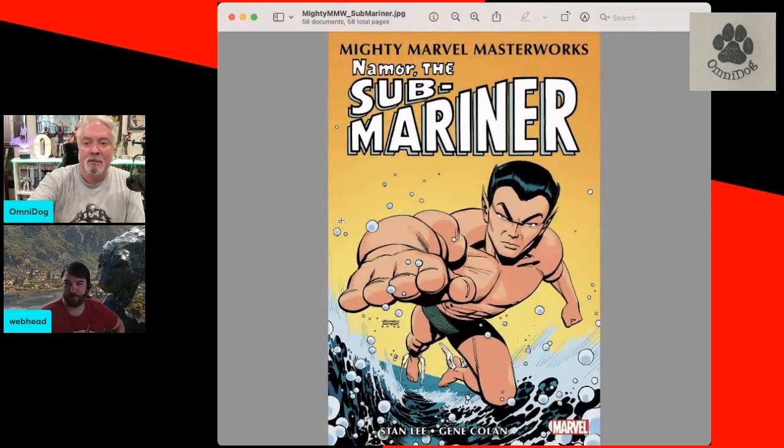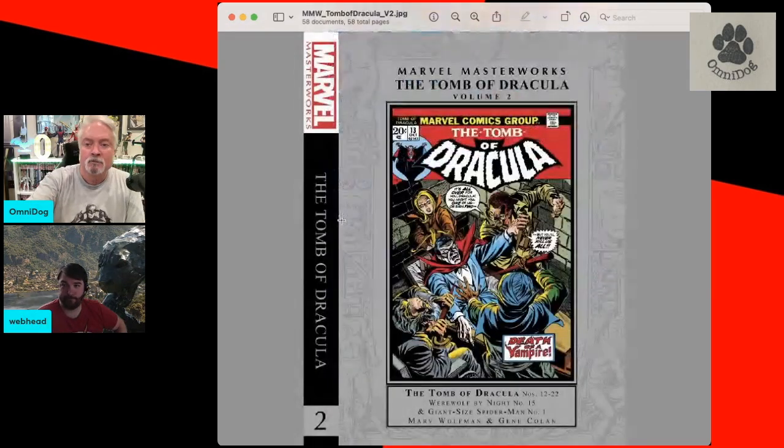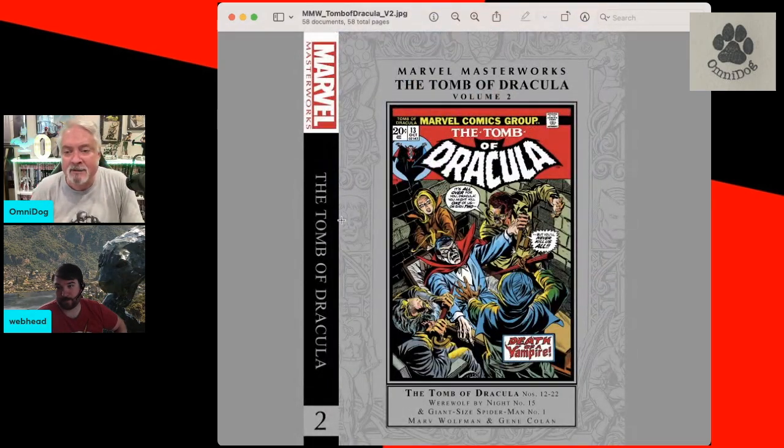Very nice. Mighty Marvel Masterworks. So these are the smaller things. Little baby ones, yeah. And it's Namor the Sub-Mariner. Oh, Tomb of Dracula Volume 2 Masterworks. So if you haven't been able to get the omnibus, these are the things to get, the first and second Masterworks.